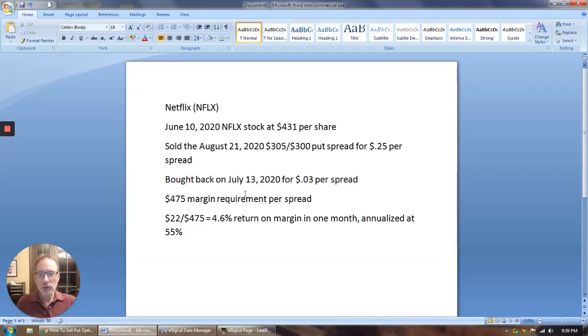And so in order to figure out the return on that trade, you always have to divide the profit amount, which is $22, by the margin requirement of $475. It's a 4.6% return in 1 month, annualized at 55%. So you're doing pretty good selling these put option credit spreads.